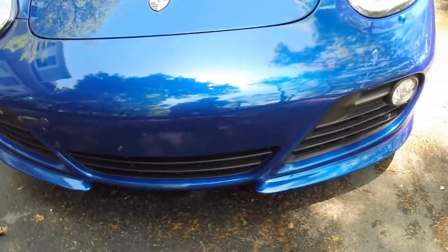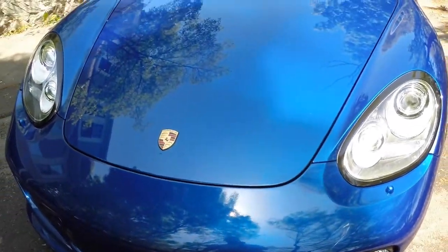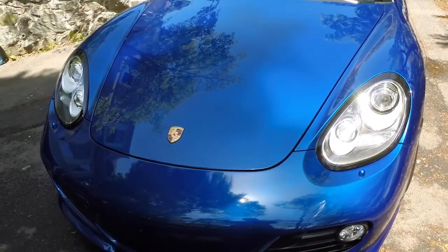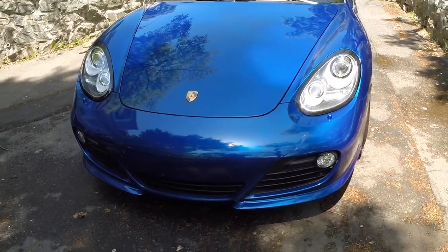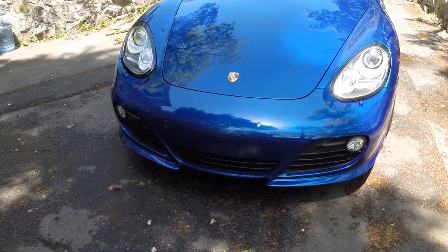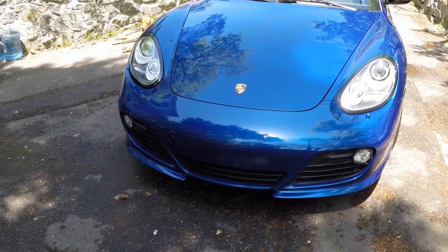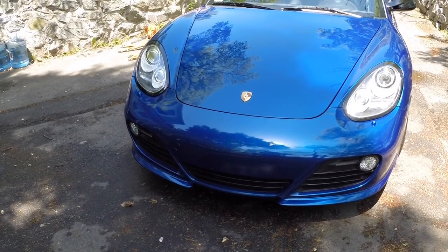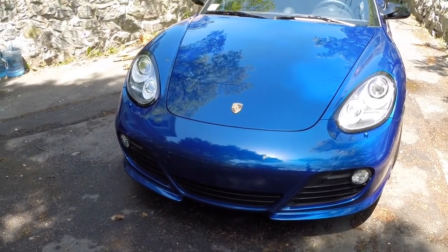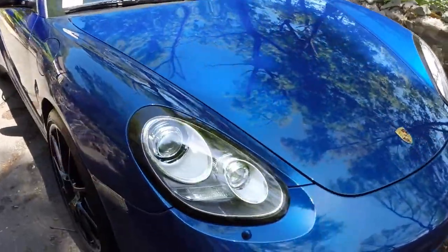Moving over to the other side here, you'll notice that the whole front end of the car is covered in a clear bra. And when I say the whole front end, a lot of times the clear bra is typically about halfway up the hood, about a quarter of the way up the fenders. And this has the clear bra all the way up the hood and all the way up the fenders.